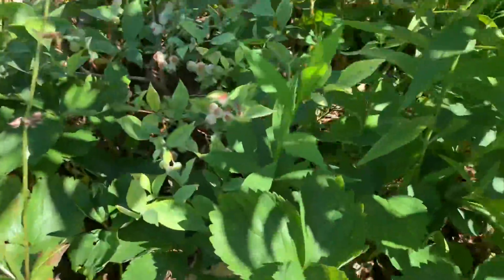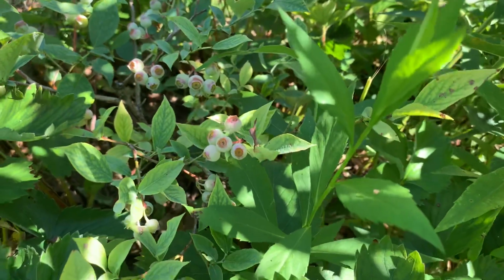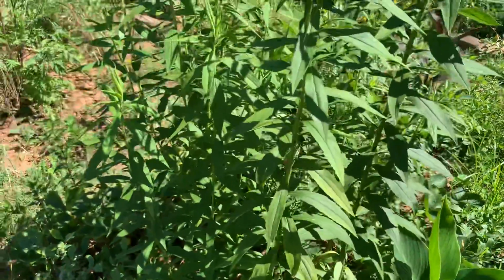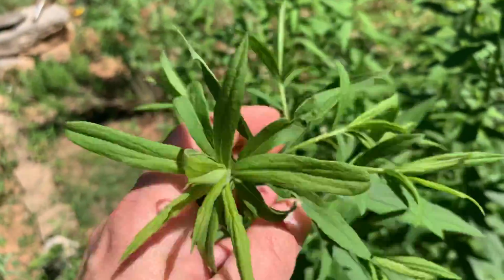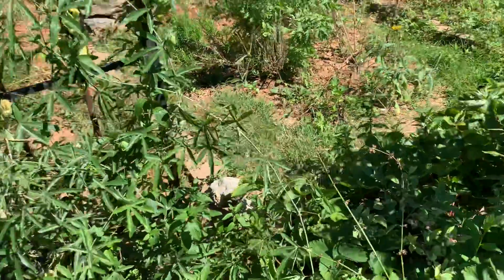Those blueberries are not doing so well. I know there are different types of blueberry that can cross-pollinate, and I think it's just mostly that this guy's so much in the shade. So these are essentially weeds, but I love them. I just need to thin them out some. But check this out.